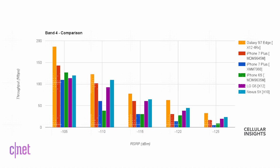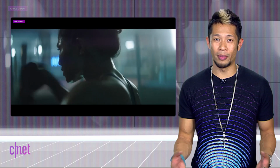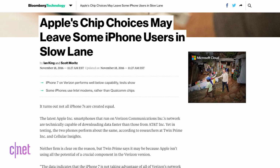Independent testing by Cellular Insights found that the Qualcomm-based phones, like the Verizon iPhone 7, outperformed an AT&T iPhone 7 by 75% when it came to data speeds with a low signal. Think about something like one dot on your phone, and I knew something was different, especially on my daily commute. Even before this was revealed, that hasn't been disputed. Now, a recent report from Bloomberg claimed Apple might be throttling Verizon's LTE performance with a Qualcomm modem in order to make it perform similarly to the Intel chip that's in other phones.